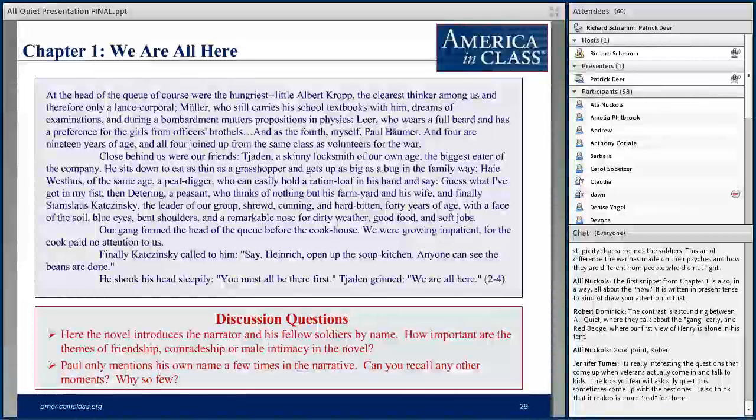He wants, Remarque and also the narrator, Paul, he wants us to be all in a certain sense. And then just Jaden grinned, we are all here. To me, this is the core of the humanity of the book, is it's not I, Paul, am here. We are all here. There's a sense of the resources of hope you can find in a collective identity. We are all here. I just think that's a fabulous moment.